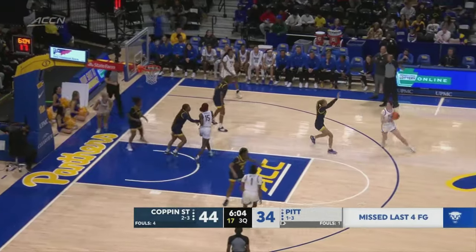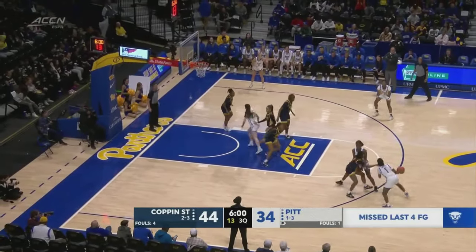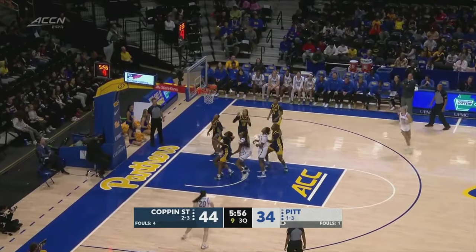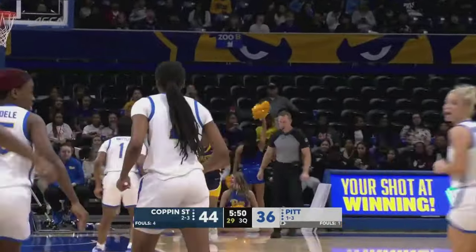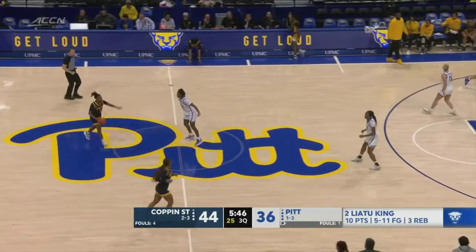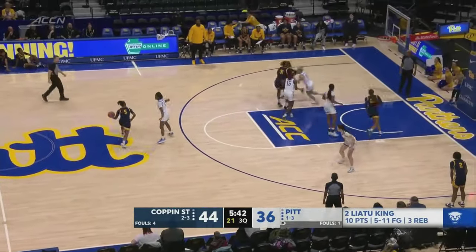Yeah, I like the strength of the Pitt guards and the confidence taking that ball to the hoop, because you never know what driving can draw, right? You can get the dish out, and Pitt is strong in the rebounding category, right? So those guards figuring, I'm going to take this to the hoop, I'm going to go strong, I'm going to draw the foul, and if I don't draw the foul and I miss, I have Liatu King and Iadel right underneath, ready to get the ball. King up to 10 points.